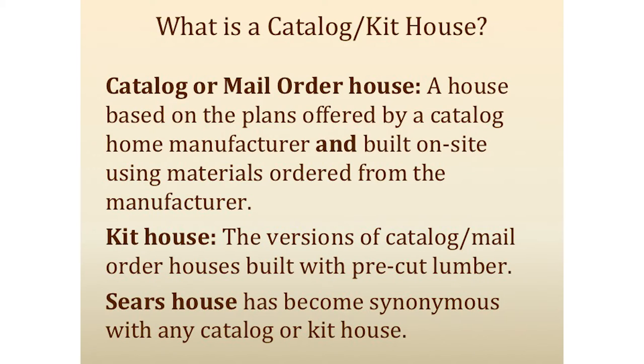These are versions of catalog or mail order houses that were built with pre-cut lumber. So all the framing lumber that arrived on site was cut exactly to size. And so, like building a kit house.